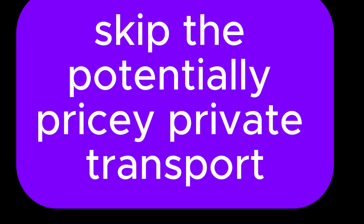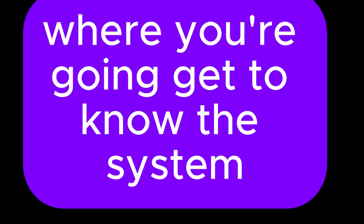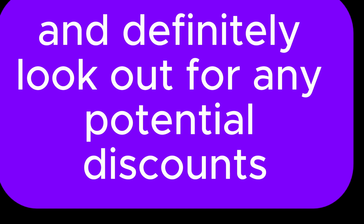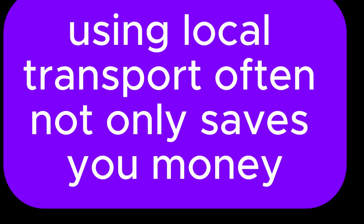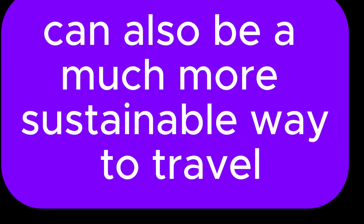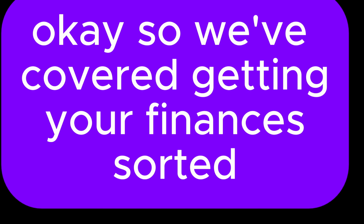So the clear advice here seems to be skip the potentially pricey private transport, really delve into researching the public transportation options available where you're going. Get to know the system. And definitely look out for any potential discounts or passes designed for tourists or, like you said, off-peak travel. And connecting this back to the bigger picture, using local transport often not only saves you money, but can also be a much more sustainable way to travel. Good point. And it can expose you to aspects of local life you might otherwise just completely miss. Absolutely. Okay, so we've covered getting your finances sorted, finding budget-friendly accommodation, navigating local transport.